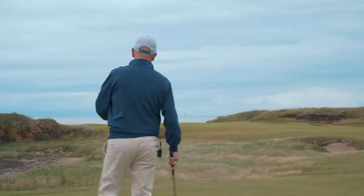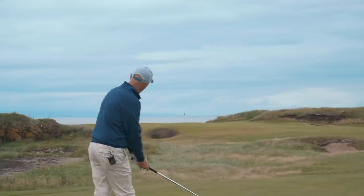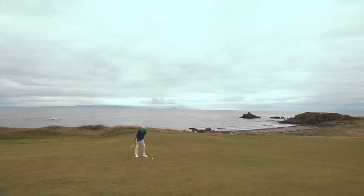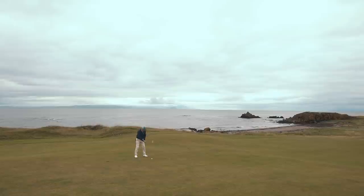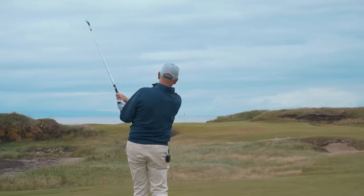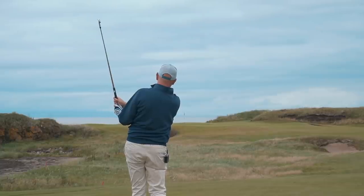Right, well, we haven't played the Championship tees, but it's still a great golf hole. I've still got a 160 in. You can't afford to go left, he says. He's gone left. Go, ball. Go. Go.